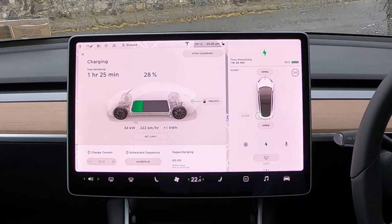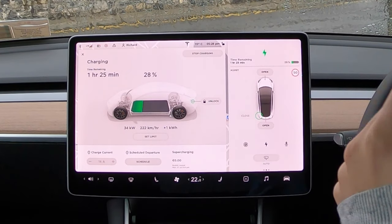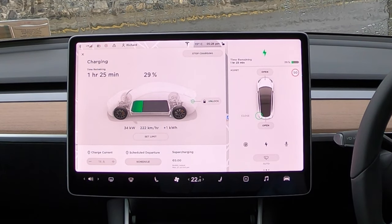Okay, so we had better luck this time. I did get soaked, but at least the charger is working. It's one of those new 50 kilowatt ESB chargers, so it's charging up the car. It says it's going to take an hour and 25 minutes, which is what I expected, to charge from about 28% up to 100%. So I'll do that, and then I'll update you when I'm restarting my trip. I'll talk to you then.